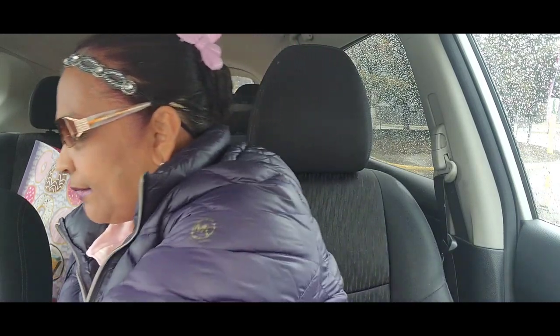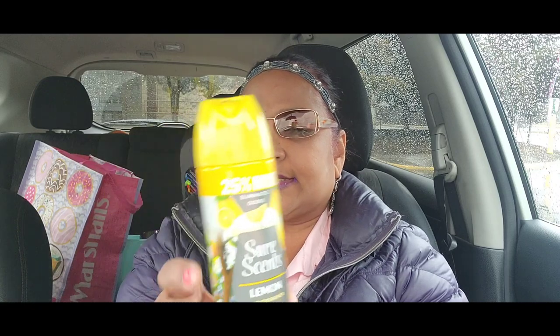Okay, moving along with some other stuff. Let me see what else I got in my bag to show you guys. So I picked up this, and it says 25% more. Sure scent, eliminates odors, and it's a lemon air freshener, net weight 10 ounces. Look at the packaging on this. Anything that's packaged properly catches my eye. Look at that. How could I leave this in the store? Absolutely stunning. Now, we're not talking about the smell. I don't know how it smells.